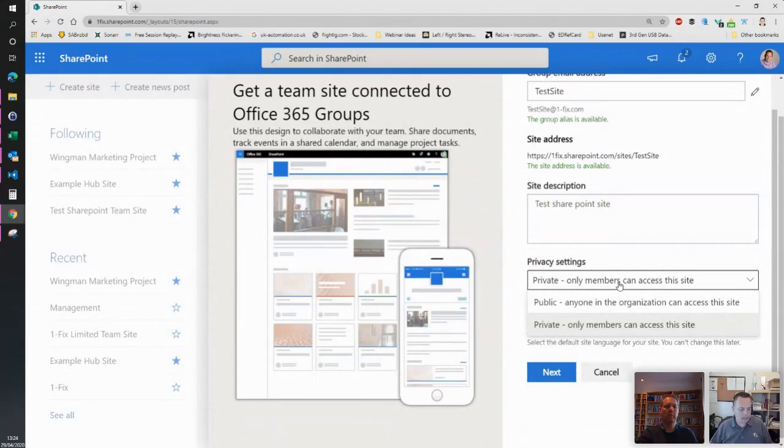We have privacy, and there's two settings: private and public. Now, public doesn't mean public in the traditional sense that everybody in the world has access. That's not the case. As it says here, it's actually anybody in the organization. So if you were making a communication site, say an HR portal that told people the latest news and gave them some documents, you would maybe make that public to everybody in the organization because it's key information.